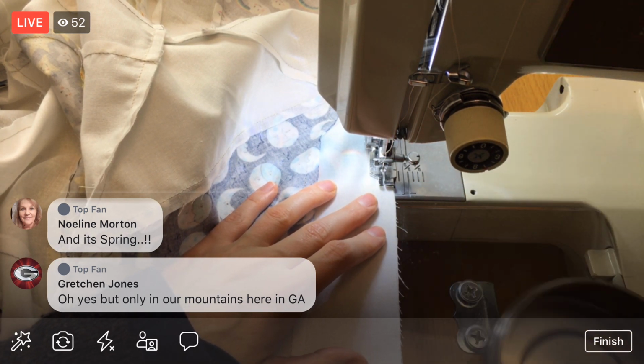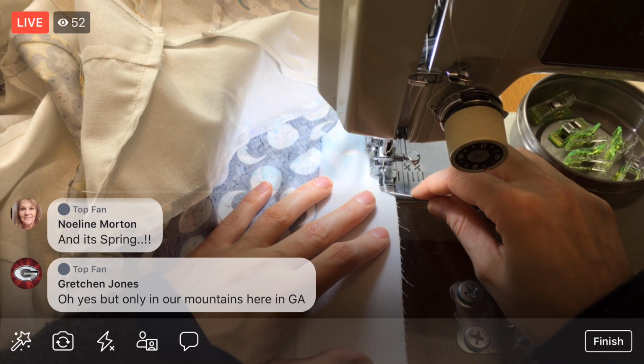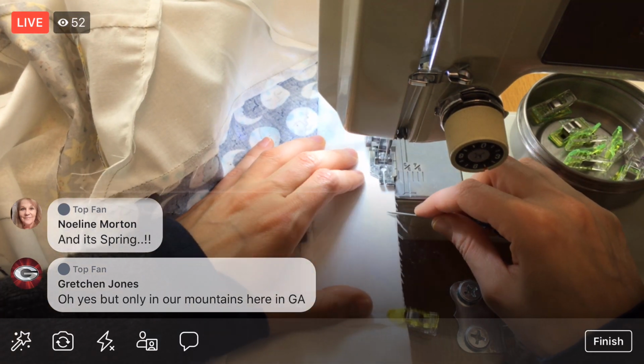Whoa! Did I fling that across the room? No, it went in there. That's a goofy sound.